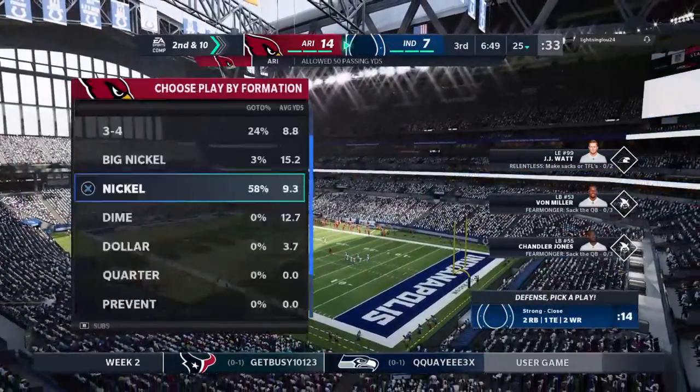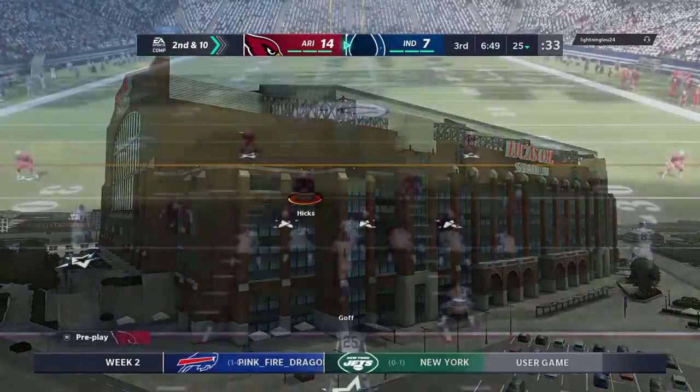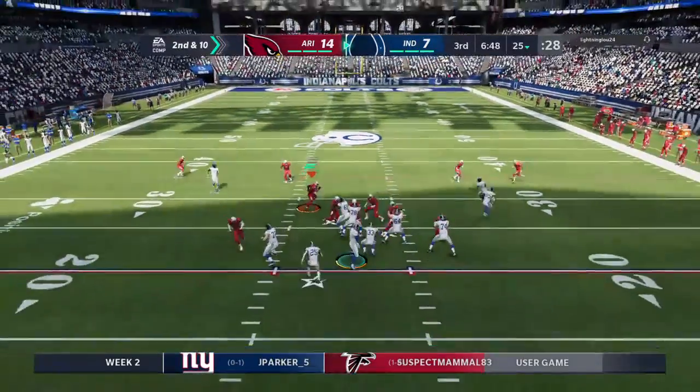We're just starting the second half, and we've got the football. Let's go ahead and punch it in, and then we'll take it from there. See how that recipe works. An incomplete pass leads to 2nd and 10 from the 25.